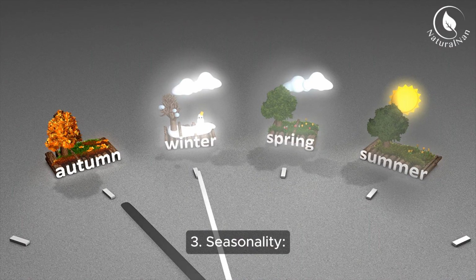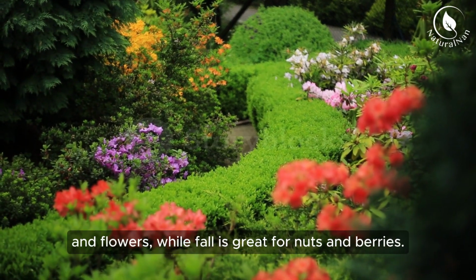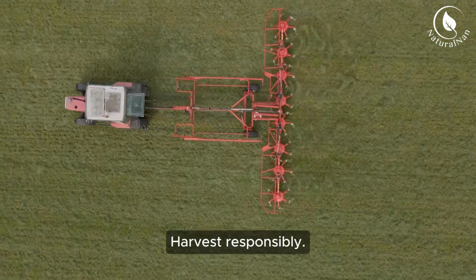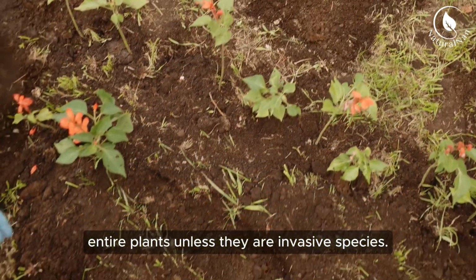3. Seasonality. Learn the seasons for different plants. Spring and summer are prime for many leafy greens and flowers, while fall is great for nuts and berries. 4. Sustainability. Harvest responsibly. Take only what you need and avoid uprooting entire plants unless they are invasive species.